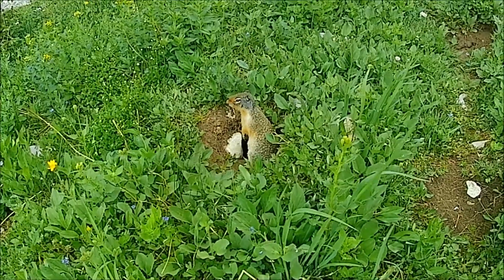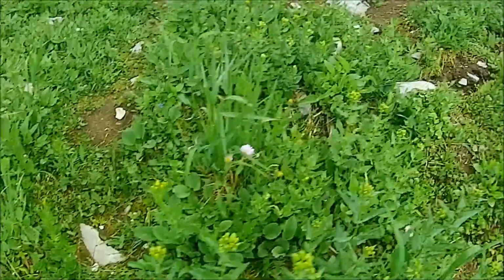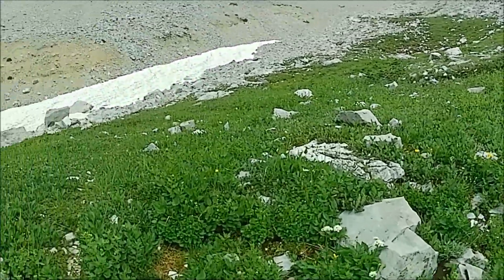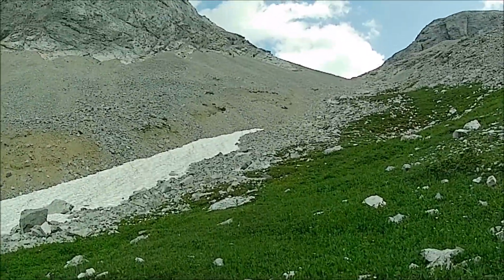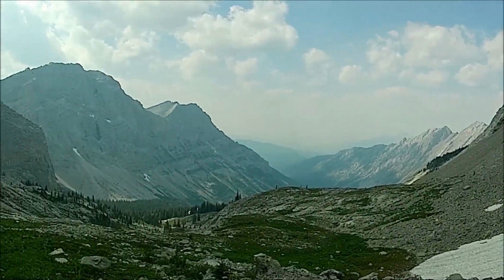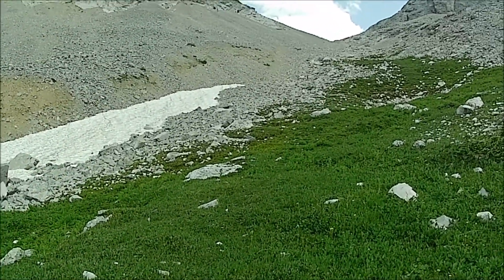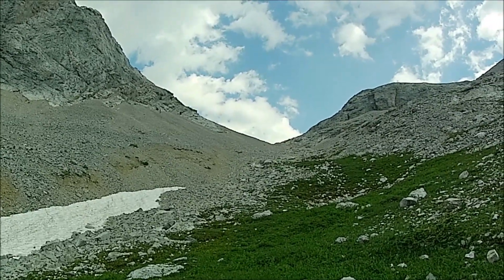Brave, aren't you? Alright, see ya. Okay, let's get up this bastard. I think it's the high point up here. Whew! It's a good climb. From camp, hopefully. We'll find out.